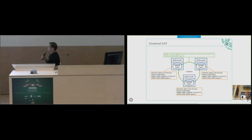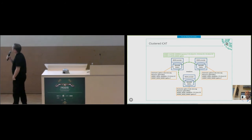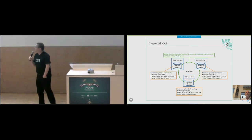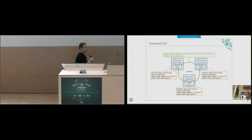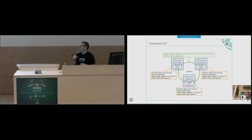Here is a picture to go along with my words. Just look at all the words, look at that. So these addresses and names are coming out of real deployments that are fully Dockerized and are easy to play with, even on a single machine. So you can look at those later if you want to.